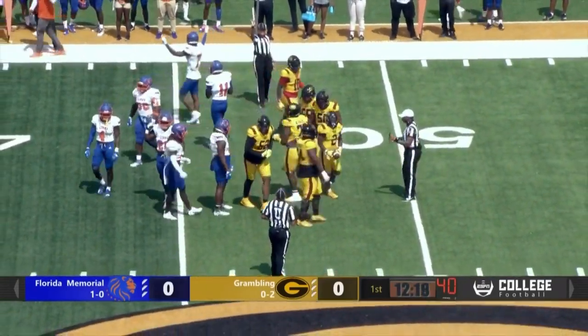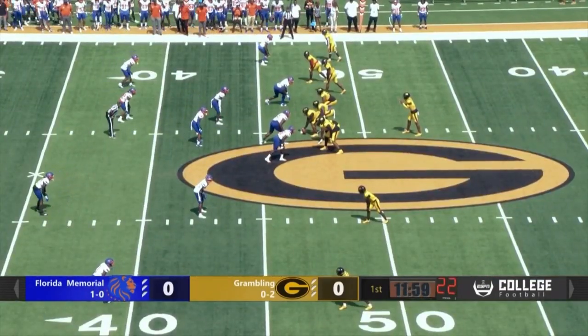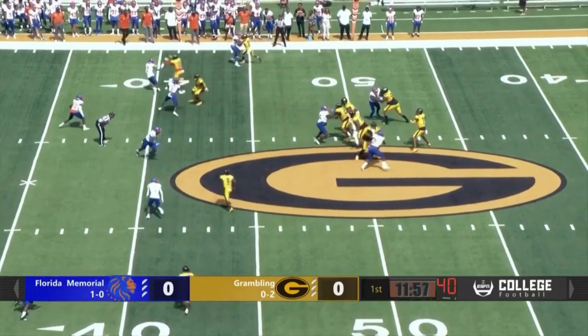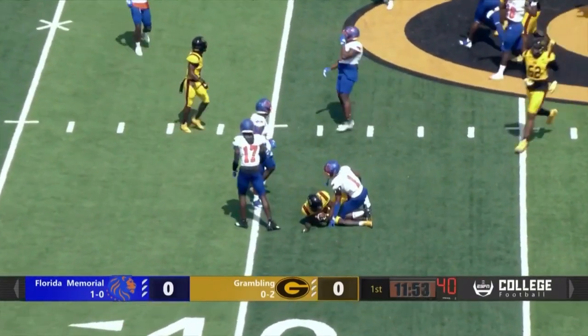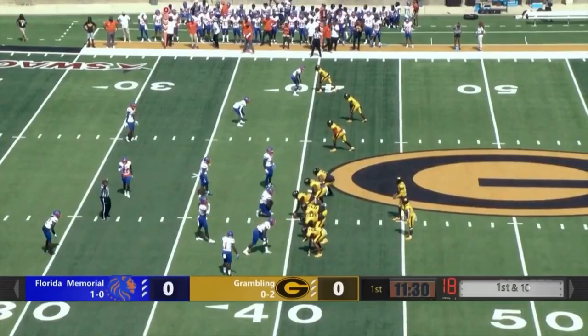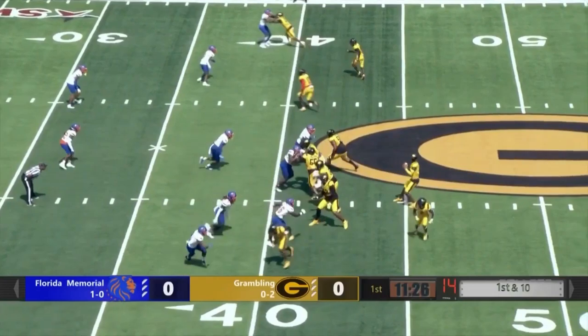Big number 90, Limroy leaves. Still on the field, split out wide. Empty backfield for the Tigers. Crawley will throw on the slant. Has his man. It's a completed pass to Antonio Jones. And we will see what he does with it quickly. And the Tigers picked up the first down. So the drive will continue.